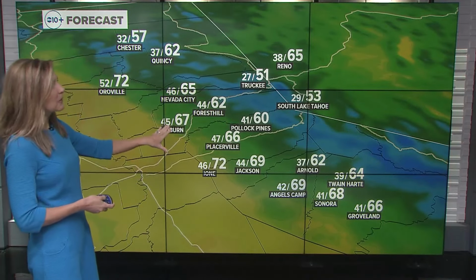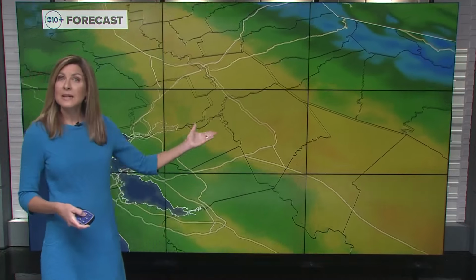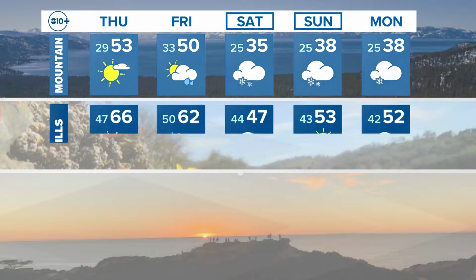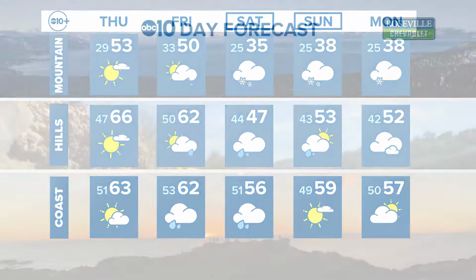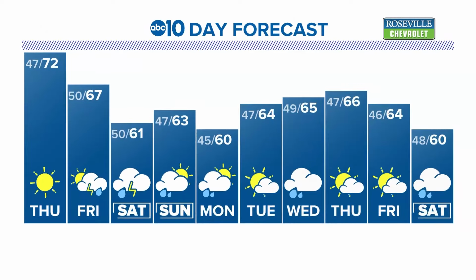Highs for tomorrow in the 50s for the Sierra, 60s down the hill with 60s along the coast and 70s still inland. It's our last day of spring-like conditions before we kind of open things up with that snow level by Saturday falling to about 4,500 feet. So you can see that cold blast of air really changing the outlook here for the next 10 days. Chance of thunderstorms Friday and Saturday.